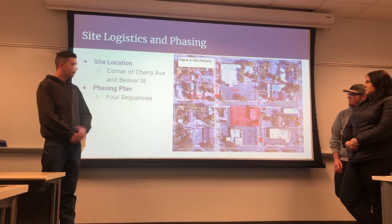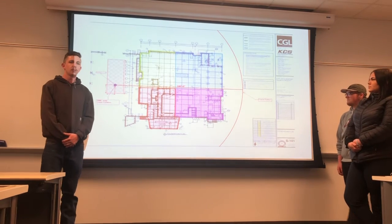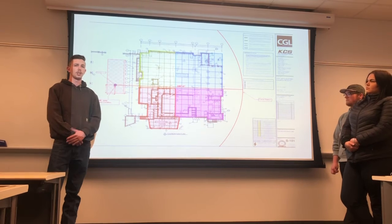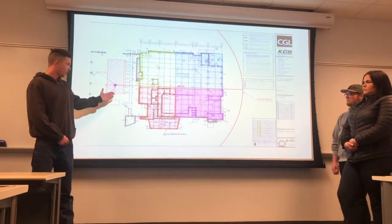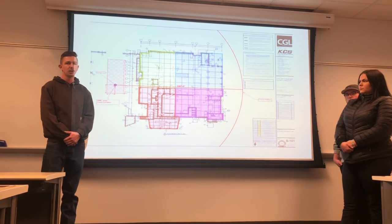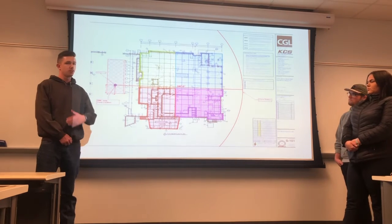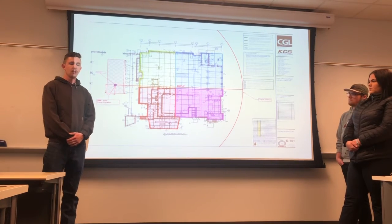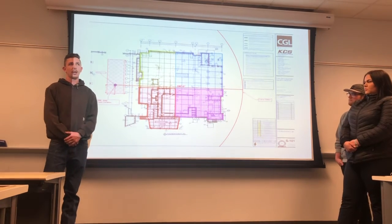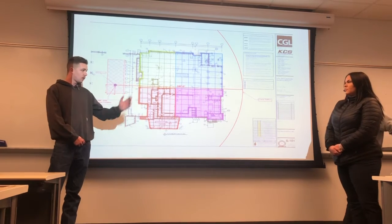Moving on to the phasing of it, we're going to break it into 4 sections, completing each level with the metal decking and the steel columns and girders. We're planning on having 1 crane position to minimize mobilization. It's able to do all of our heaviest picks as well as reach out to our farthest distances. In this, we're going to be starting in the southwest corner of the building and then moving counterclockwise.